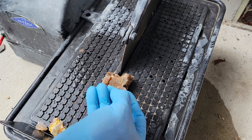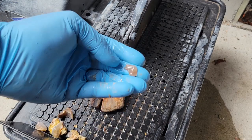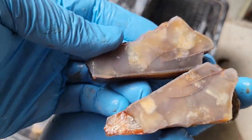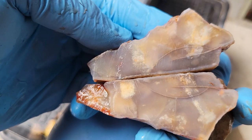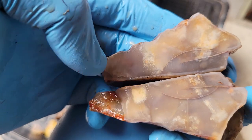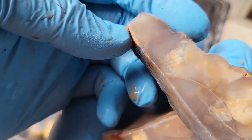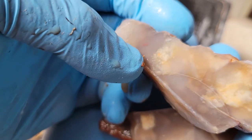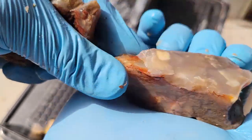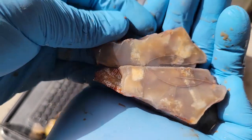Alright, so let's see. It does seem to have a bunch of little fractures, and it kept popping off little pieces. But how's it look inside? Darker, but not much in the way of color or patterns. Definitely see those fractures. There's a little wisp of red. So yeah, I'm thinking this one's not all that great either, so let's move on to another.